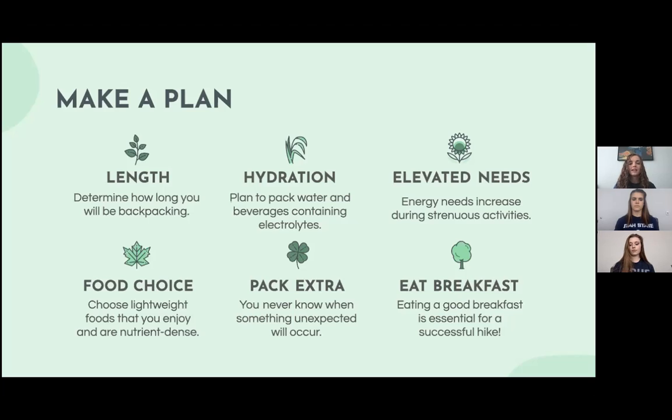And then finally, make sure that you plan to eat a good breakfast. This breakfast should be high in protein and complex carbohydrates so that your body has enough energy, and also low in fiber and fat because that can cause your body discomfort while you're out on the trail. We'll talk about this in a minute.